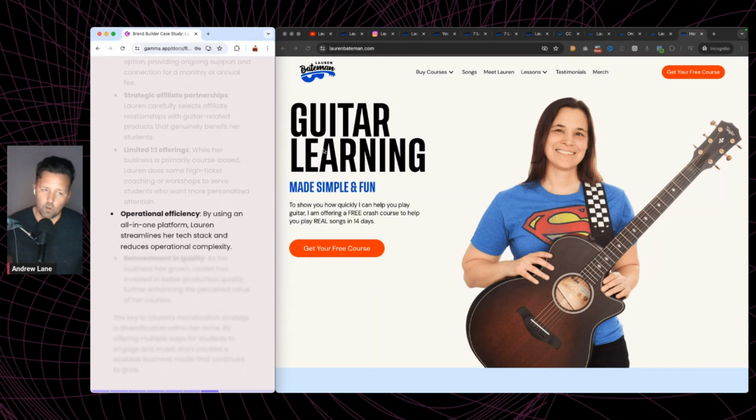And next up, to make all the money flow, she's using an all-in-one platform. I believe she's using Kajabi. Looks like she even had some ClickFunnels in there. For myself, I use a platform called Podia. You can check it out at trypodia.com.